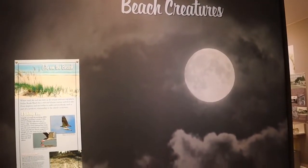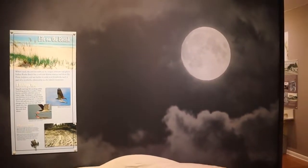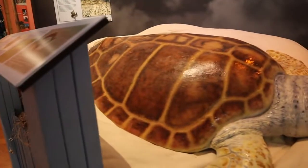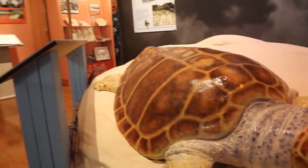Florida is known for its animals, from the diversity of the Everglades to creatures that inhabit its unique beaches. Admire this beautiful exhibit of the beach creature, the large sea turtle replica.